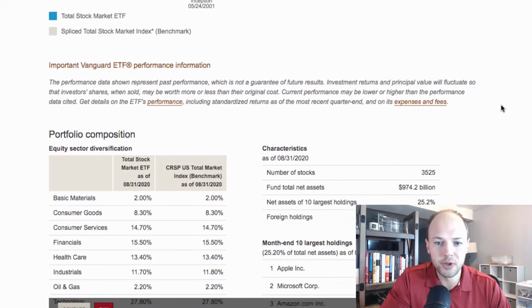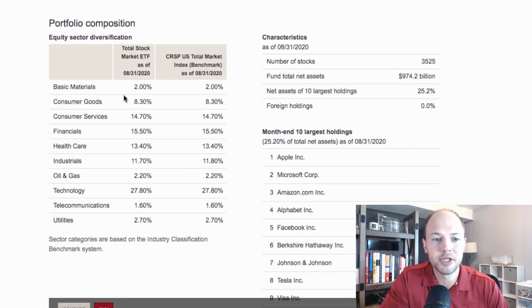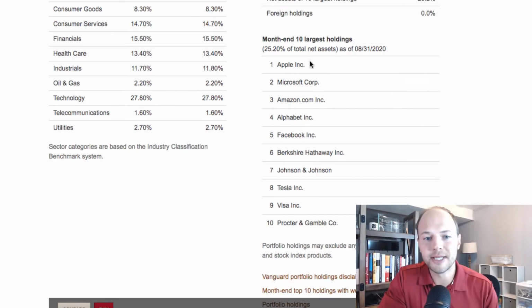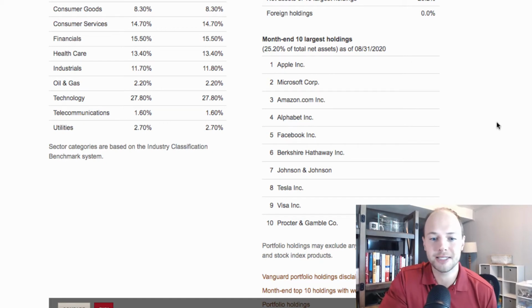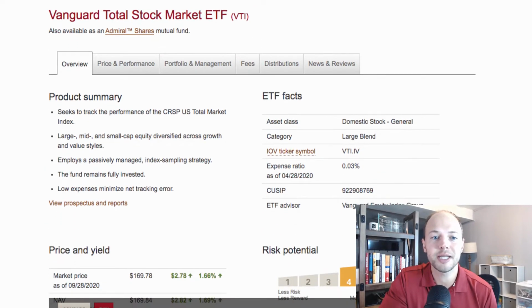And then if you look at the diversification of this exact ETF, you can see the breakdown, the percentage of the different sectors that make up this ETF. So anything from consumer services to financial, healthcare, oil and gas, technology, utilities, etc. Also, you can see the 10 largest holdings or stocks in this ETF, the VTI. Some of them such as Apple, Microsoft, Amazon, Facebook, Tesla, Visa, Procter & Gamble, and so on. So those are the top 10 in the Vanguard Total Stock Market ETF, which again, the ticker symbol for this one is VTI.